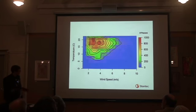So what I see as the solution for this issue is the fact that all of this activity is clustered when it's warm and calm. And we see this pattern almost everywhere we've done this.